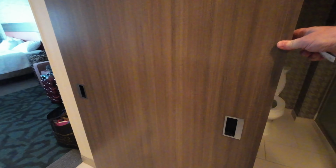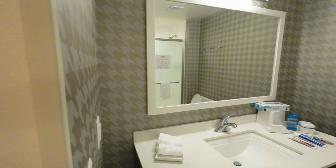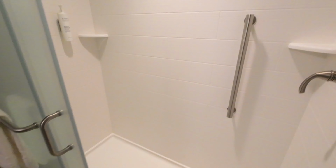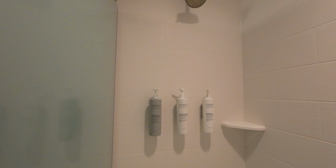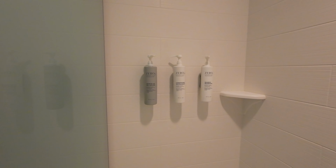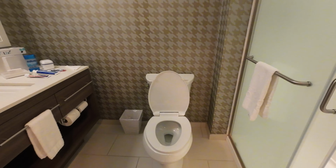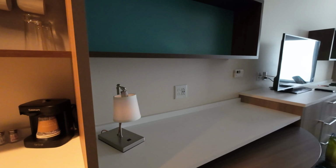This door to the bathroom is like a barn door that slides. And ta-da, there's a bathroom. Good size mirror, decent size walk-in shower. Shower's very clean. You got shower gel, conditioner, and shampoo right there, everything you need. Toilet. Going into the rest of the room, got a shelf up top, more outlets.